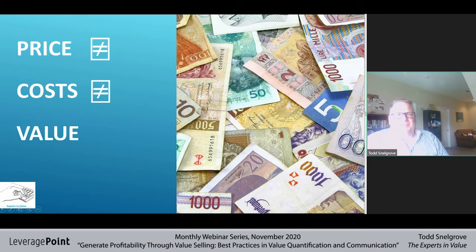I start every presentation making sure that we're using the right terms. Price, cost, and value do not mean the same thing. They all happen to be 5 letters, but that's it. Price is what you pay for something, $100. Cost would be the $100 plus the shipping cost, the receiving cost, and also the operating cost. How much energy or ink or lubrication or water does it use? And then you get down to maybe cost per month. How long will it last?